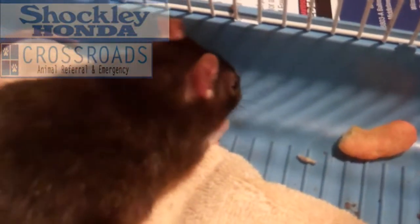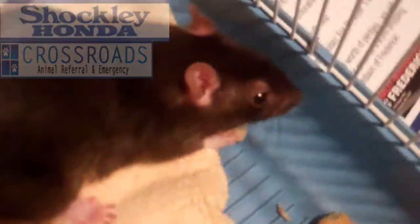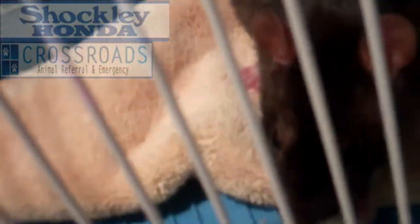Our Shockley Honda Pet of the Week this week is Cleopatra. Go to my Twitter page or Facebook page. As far as rats go, she's a beautiful rat, a very attractive, sweet girl. Thanks for bringing her by.